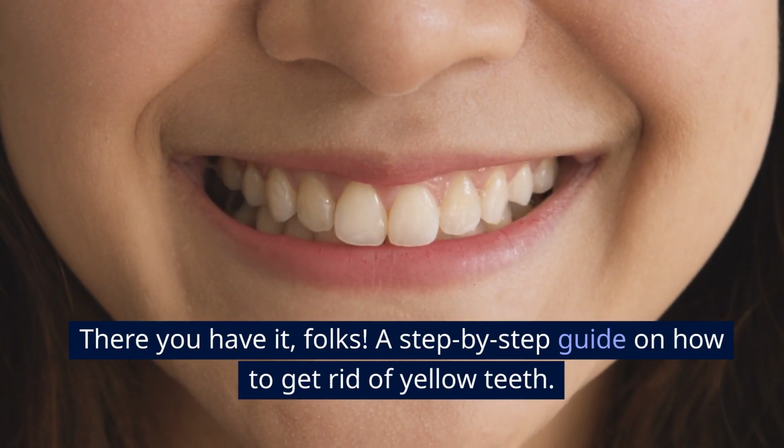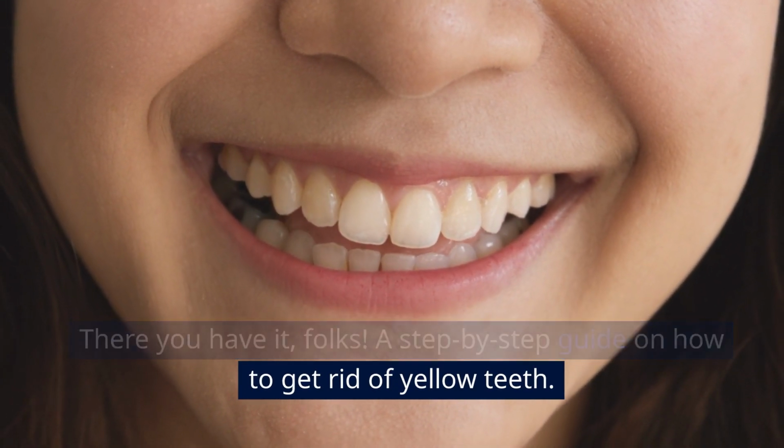There you have it, folks. A step-by-step guide on how to get rid of yellow teeth.